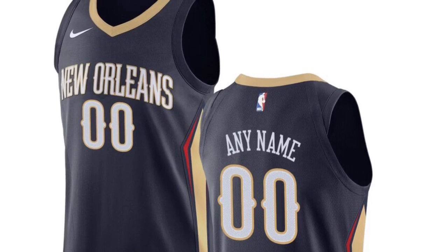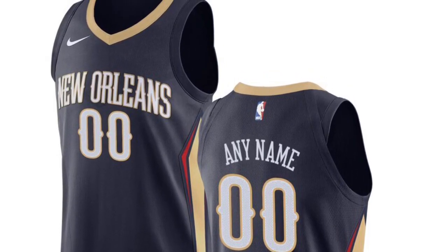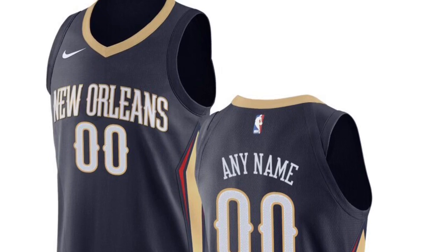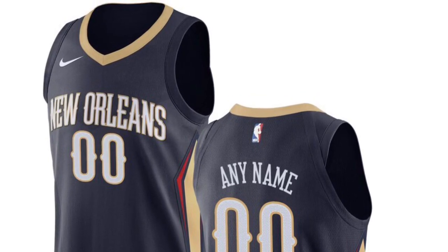Now I have the New Orleans Pelicans, and this is a fire jersey. The gold with the dark blue, they fit so nicely, and that little hint of red. It's a really nice jersey, and it also speaks kind of the character of the city with its font and things.